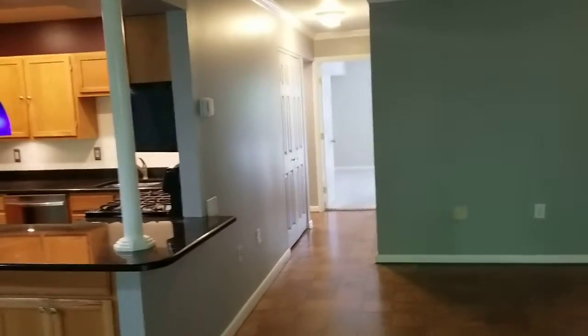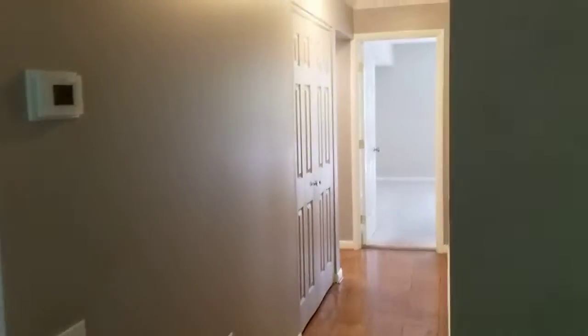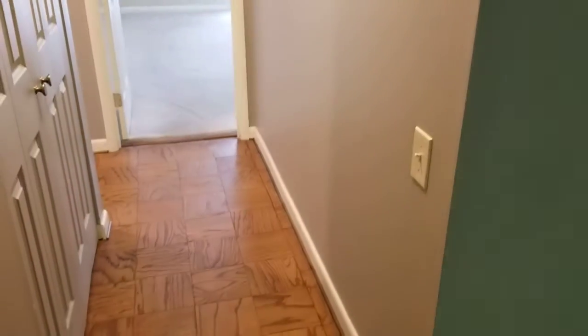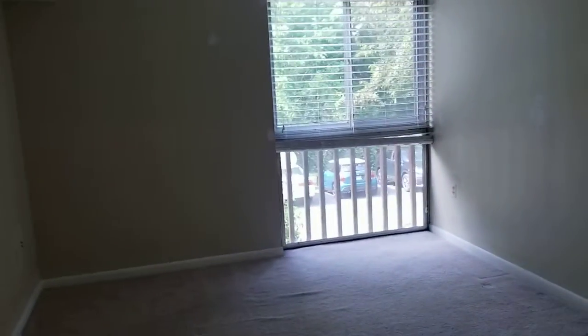All right, next we're going to come on down the hallway. The hallway walls do have a few marks on them here and there. There's a couple maybe just anchor holes that are present. Maybe a few drywall inconsistencies, but no issues there. Closet right here, doors are working, shelves are all working. I took a picture of all the closets on my move-in report. And we're going to come on over here to the right bedroom.